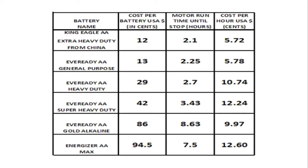Okay, so here is a spreadsheet showing the results. In this column, we have the name of the battery, starting with the cheapest, the King Eagle from China, going all the way up to the Energizer AA Max, the most expensive. Here's the cost in American cents, going from a low of 12 to a high of 94.5. And in this column is the number of hours that the motor ran before it died. With this King Eagle, the cheapest battery, it ran for only 2.1 hours. And as the batteries get more expensive, the performance gets better. 2.25 for the general purpose, 2.7 for the Eveready heavy duty, 3.43 for the super heavy duty, 8.63 hours for the gold alkaline from Eveready. But then, unfortunately for the Energizer, the one that costs the most does not perform as well as the Eveready Gold, which cost less.